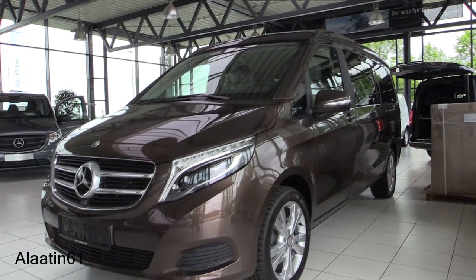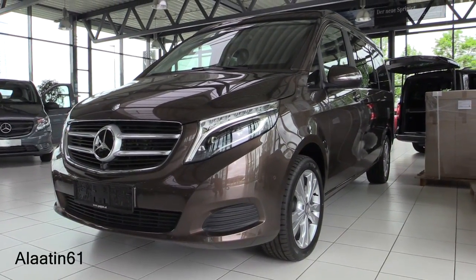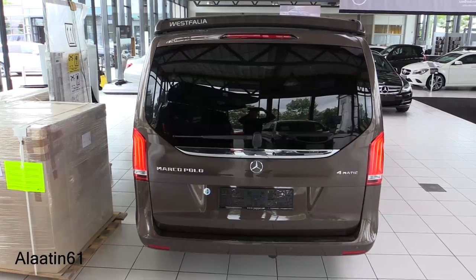The new Marco Polo. Maximum practicality with design appeal and stylishness.